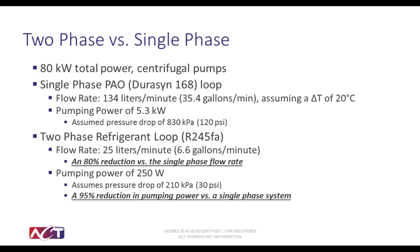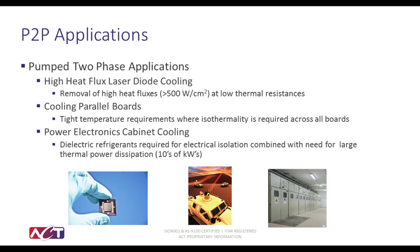Thank you, Linda. Here are some real-world examples where pump two-phase cooling is being used. The first is high heat flux laser cooling. In this application, the high heat fluxes must be dissipated while maintaining tight temperature limits across the diode surface. We'll look at that in a little more detail in an upcoming slide. Another example is cooling a parallel electronics board for a pulse-directed energy weapon application, which have both stringent isothermal requirements and size and weight constraints for better mobility.